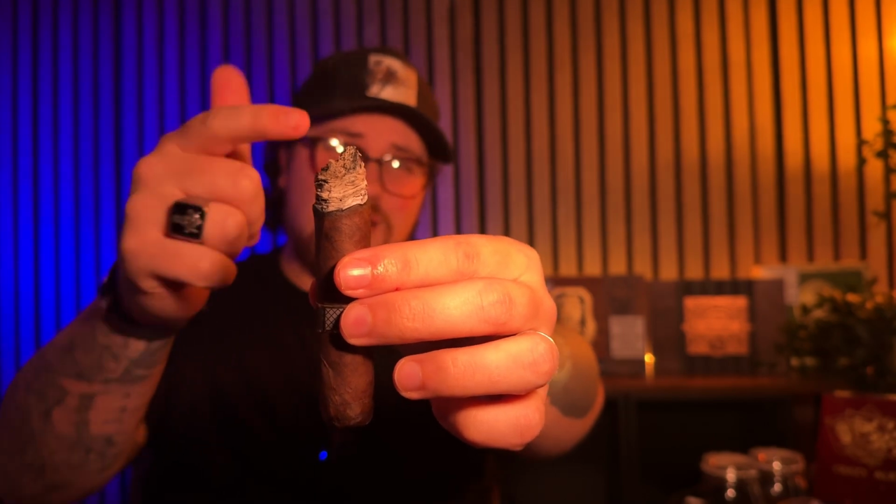You can tell from the ash I got a little bit of coning. That just shows how much I'm enjoying the cigar, because I'm just puffing away on it. So I did have to put it down just for a minute or two, let the ash cool a little bit, let it level itself out. And we're completely back down to normal now.